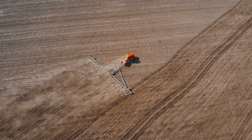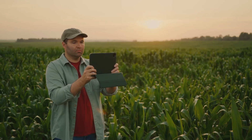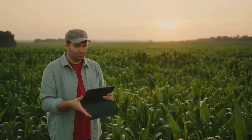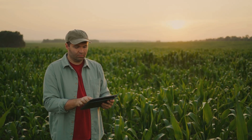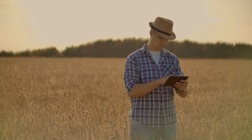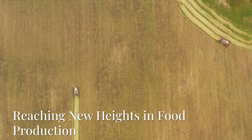And it's not just about what's happening on the ground. The sky is also playing a crucial role in modern farming. Weather stations and satellites provide up-to-the-minute forecasts, so farmers know exactly when to plant, irrigate, and harvest. This information helps them avoid adverse weather conditions and make the most of favorable ones. Talk about staying one step ahead. With all this technology at their fingertips, farmers are more equipped than ever to meet the challenges of modern agriculture.